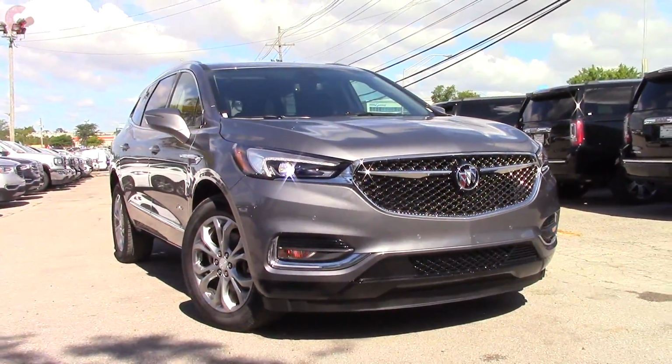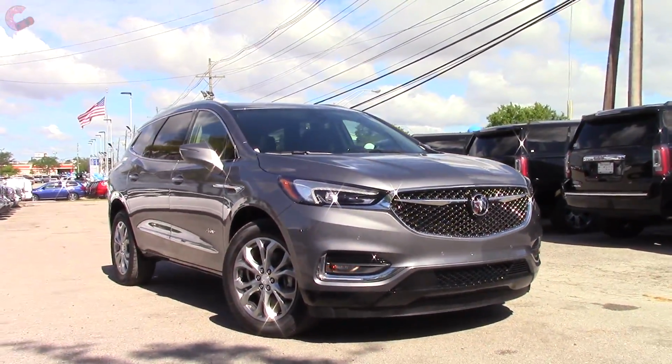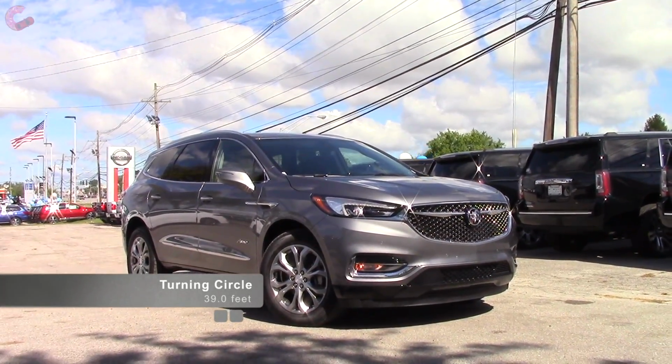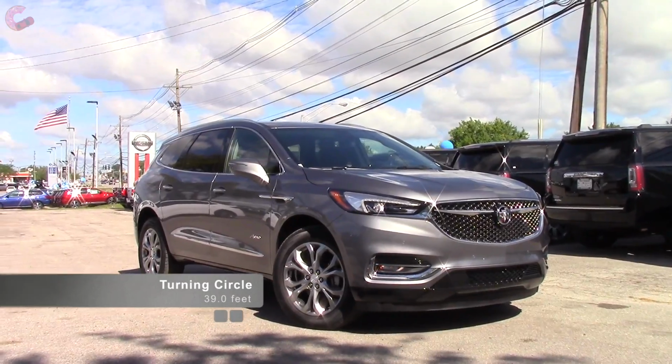All in all, the Enclave is a well-designed package. It has a very premium look, all the while having a design that is not derivative of anything else.